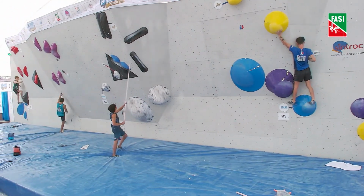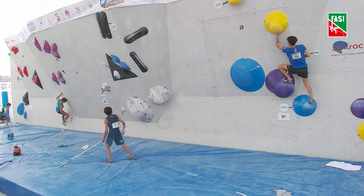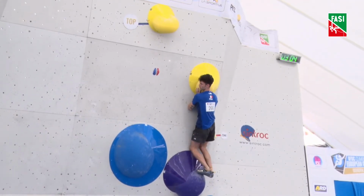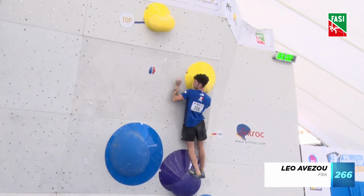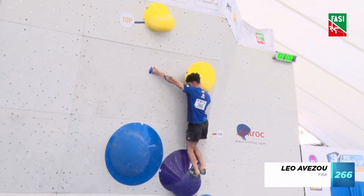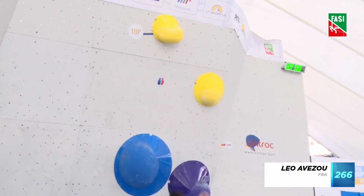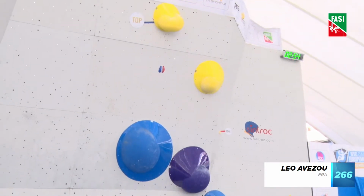Leo making quick progress on boulder one. Yeah, Leo looking really quite comfortable on this. He's going to get the opportunity to eye up the last hold on his first go. Oh wow, I'm not sure he's read that hold right.